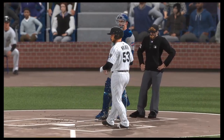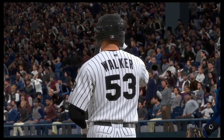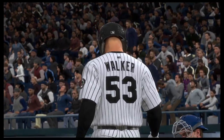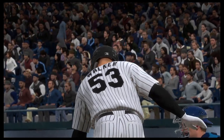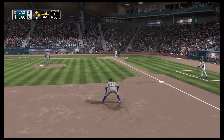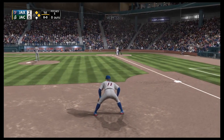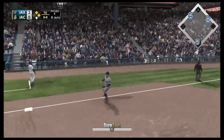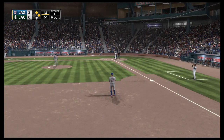Well, early in the count, expect him to look for a ball to drive. If he gets 2 strikes against him, he'll need to change his plan and focus on moving the runners up. This game is too close to get greedy. First pitch coming, here it is. Lifted down the line in left. And that will end up a foul ball.